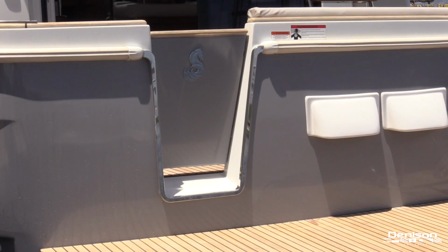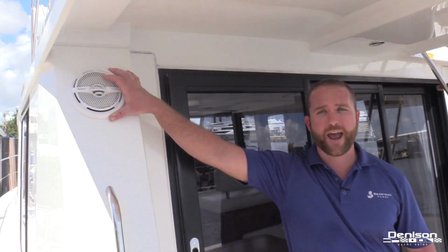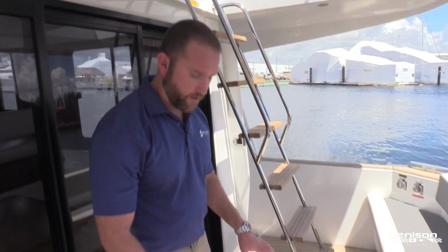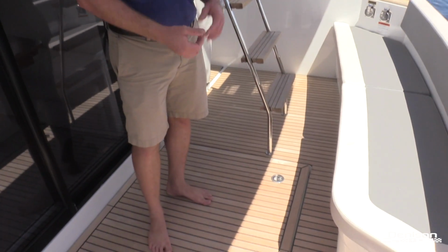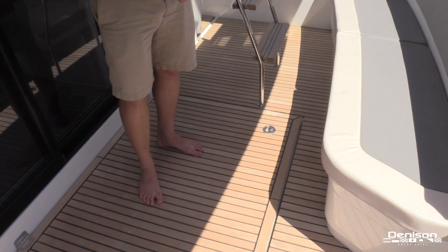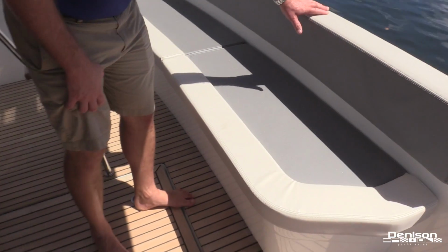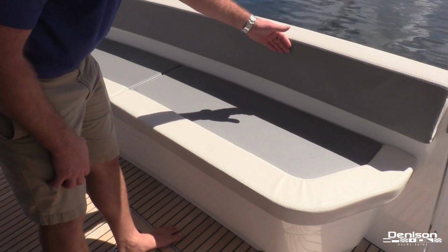So here we are in the cockpit of the 34 Swift Trawler. Starting from the port side is your cockpit shower. You also up here have your Sony Marine outdoor stereo. Moving to midships, I'm standing here on our Lazarette access, which gives you access to both the generator and your cockpit storage.